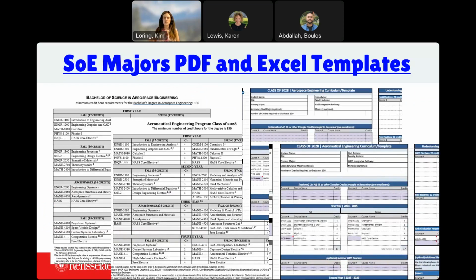So now we're on to major templates. What are these? If you look to the left here, you're going to get an overview of both the aerospace and aeronautical engineering programs. These are PDFs. They have the footnotes that you would find in the catalog. Right now, the catalog should be launching within the next week for your catalog year, the 24-25. So remember that you're the 24-25 catalog, no matter what. It doesn't change for you. If you're looking at both of the programs, the reason why we have them together for this webinar is that the first year is exactly the same.